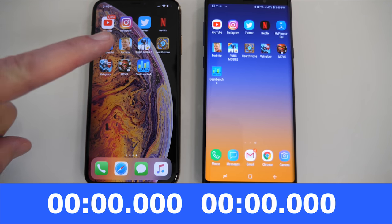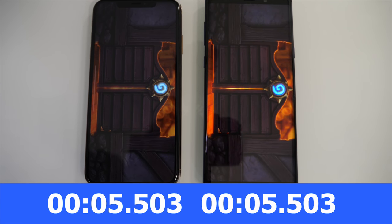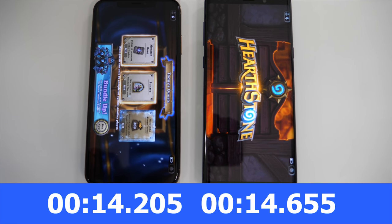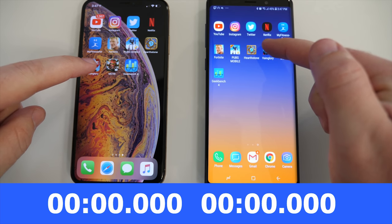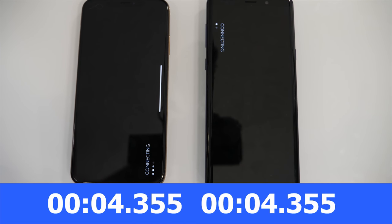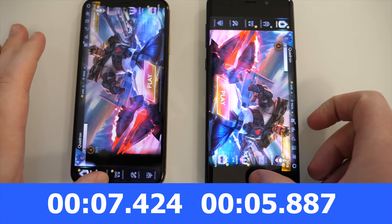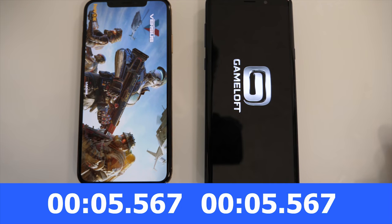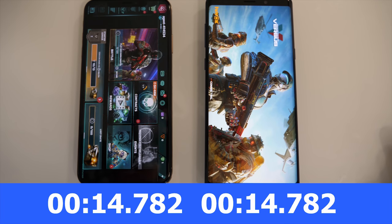And there it is. All right, so we're gonna go ahead and test, see which one loads up Hearthstone faster. Nice. Go to Vainglory now. In 3, 2, 1. The Note 9 actually won the menu load up this time. It's the first game it's won so far. Now we're gonna load up Modern Combat Versus. Once again, the iPhone wins the 3D assets loading competition.